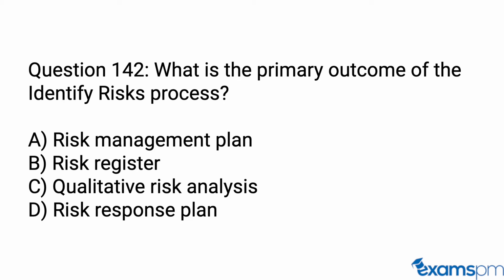Question 142. What is the primary outcome of the Identify Risks process? A. Risk management plan. B. Risk register. C. Qualitative risk analysis. D. Risk response plan.